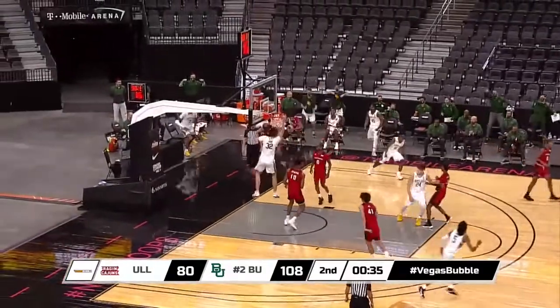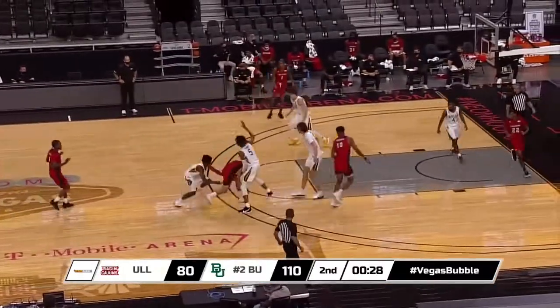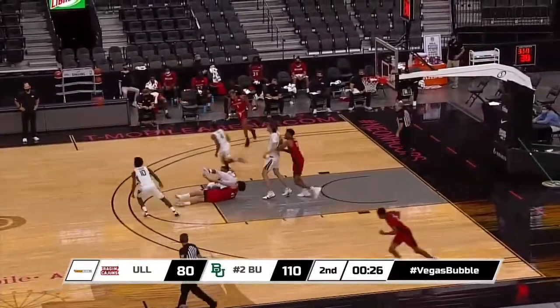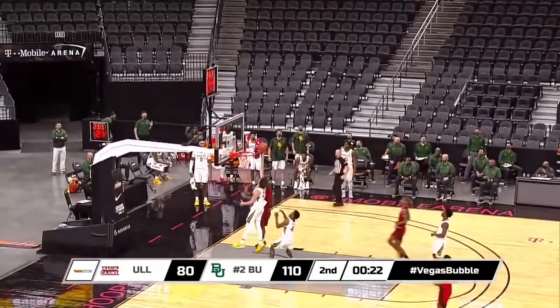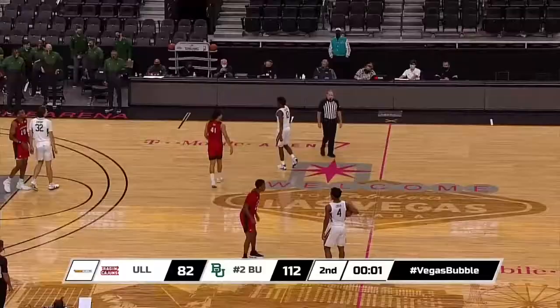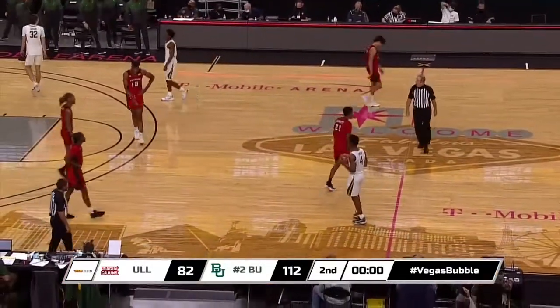The lob pass and the finish underneath by Mayer. Loveday on the breakout. Here's Mayer. Mayer, Euro step in the lane, comes up short, tips it up and in. And that'll be the final. 112-82, your final score.